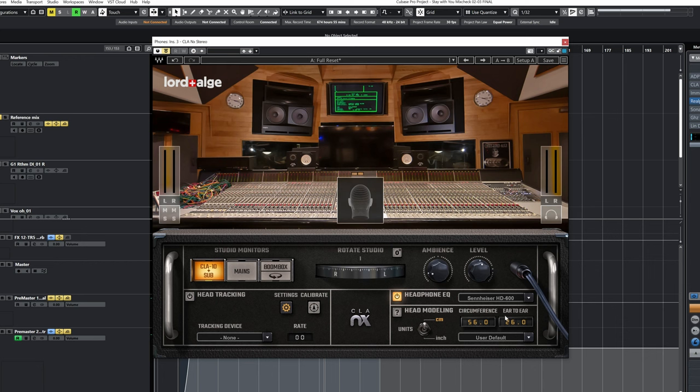Another possibility is that this song is a pretty dense, heavy song. These results may not hold up as well if we have something with a lot more space or something that's not so aggressive and heavy. Maybe in different genres that are not quite as dense as metal, this software might do a better job.